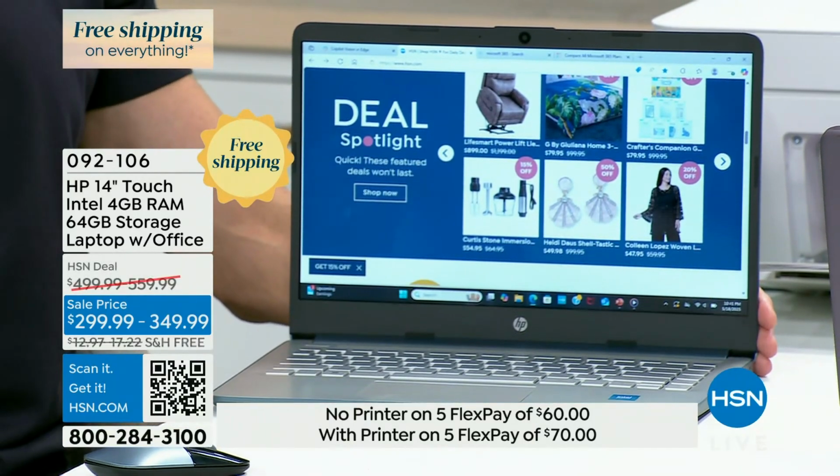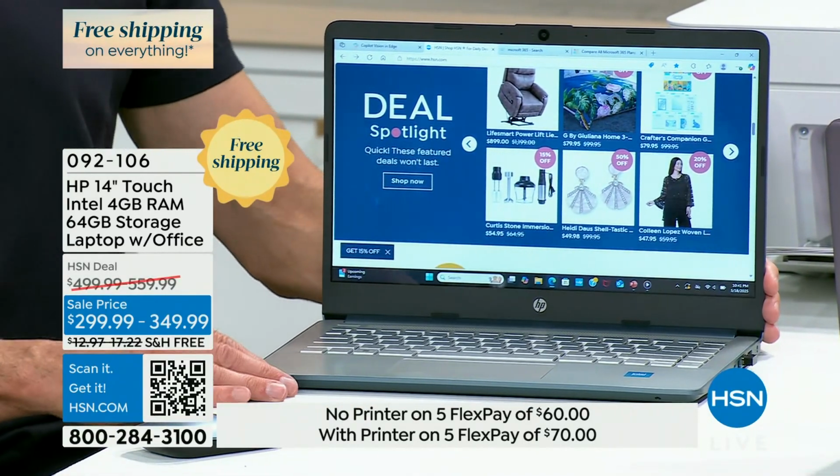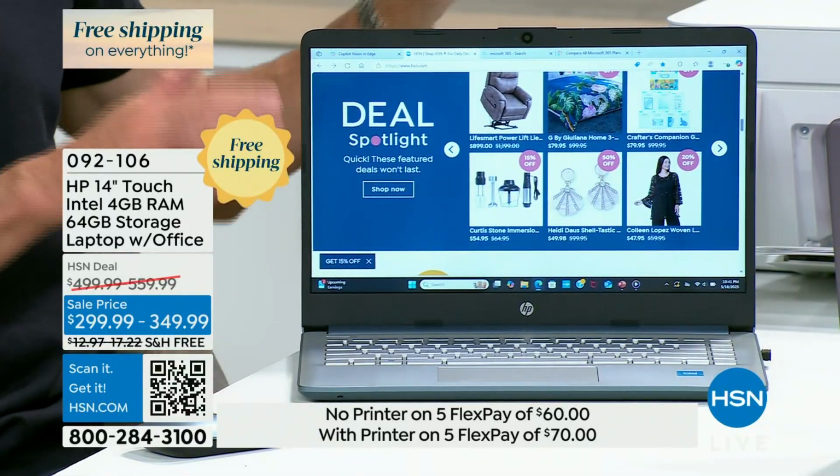Aaron, the price may be low, but there's no compromise. Let's talk safety first. The specs are out of this world. I will mention one thing. You were talking about the price with the printer and the computer together.